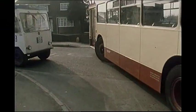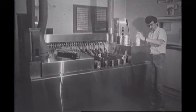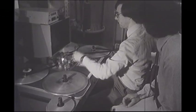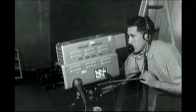Though even then, 1980, most of Look East's film reports were just that, made on film. I can remember running films through the telecine machine that was still wet from processing. That was the only way you could get it on the air. Of course, all our equipment 20, 30, 40 years ago was second-hand.